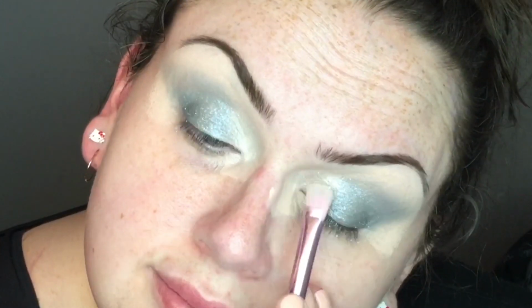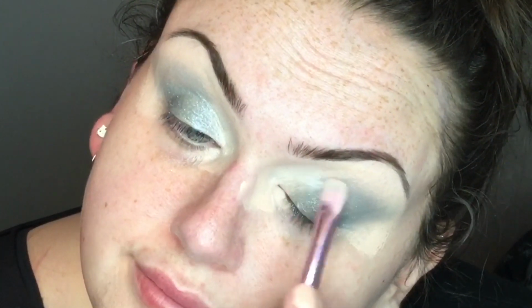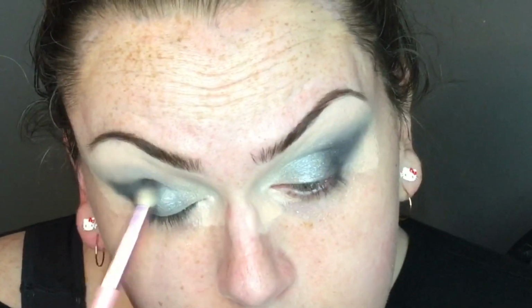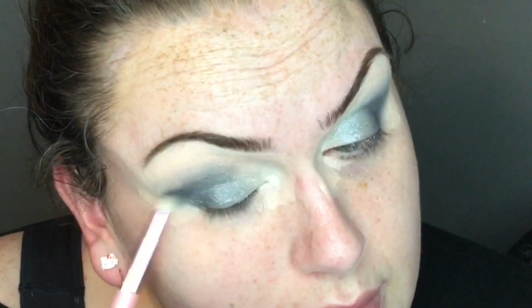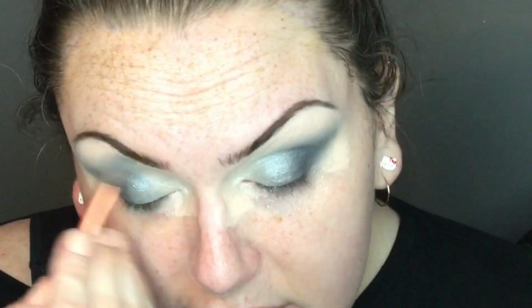On the inner corner for shadow, I did use Burning Ashes. If I am not mistaken, that's what it's called. Let me double check here. It is the lightest shimmer color in the palette. Diamond Ashes, sorry, my mistake. I was thinking Cremated, Burning Ashes. And then on the brow bone, I used Death Blow, which is the white color. For the black along the lash line and on the outer corner, I used Hearse.